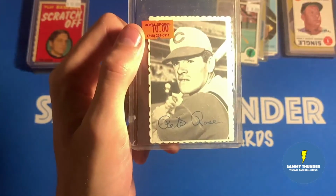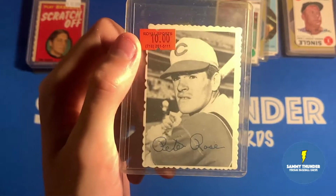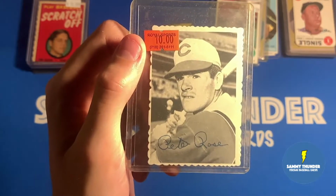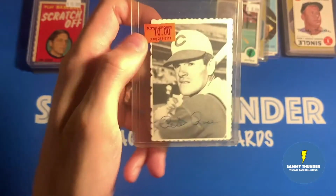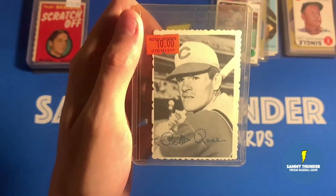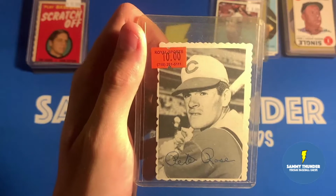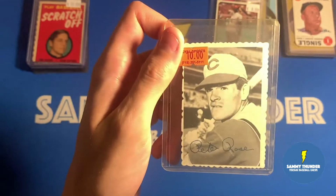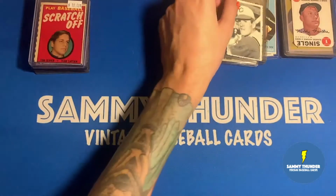So this next one I got, I was really excited about. Pete Rose. This was the '68 Deckle Edge cards, I want to say. I don't know if they say it on the back, but Topps made these. It's just really cool. Got this for $10, the Pete Rose. I feel like it's a good price for him. It's a little off center, but it's just a nice collectible. I've been getting into these little wacky sets, and so that's one of them.